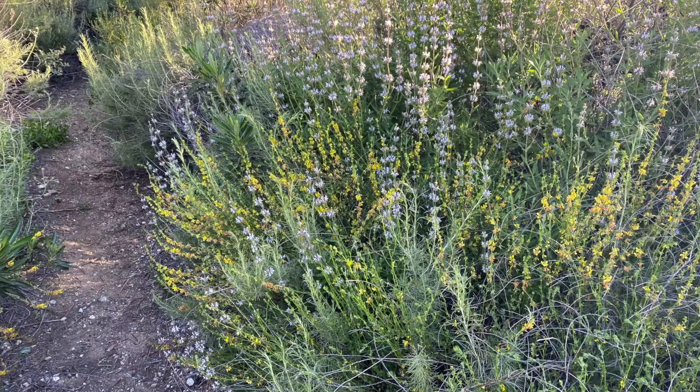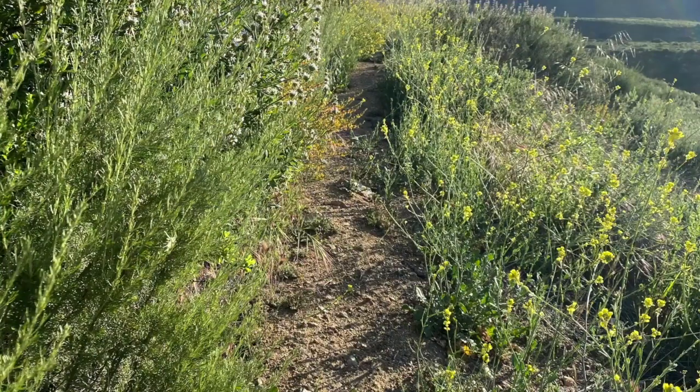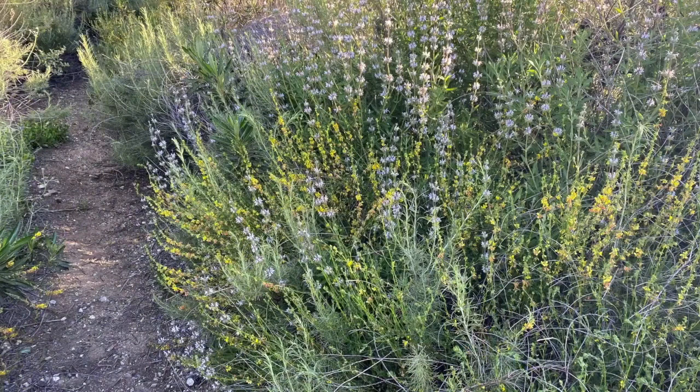And the yellow flower is sweet yellow clover. They're growing together. And let me see what's next. Hold on a second. And there's sage and the yellow is mustard. Mustard, yeah. And this is just what we saw.